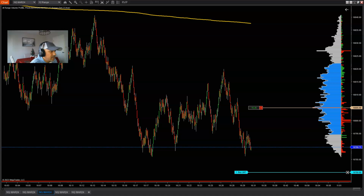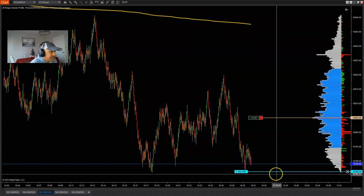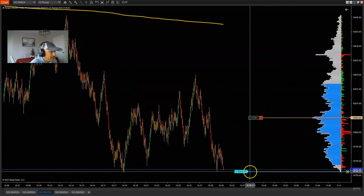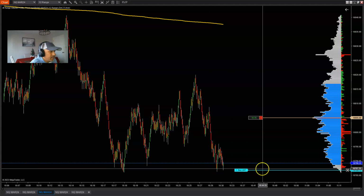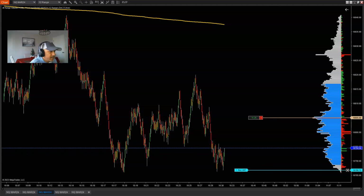Let's see if it's going to break the low here. I might just take out the low here once it breaks this area, because it looks like it's aiming to break that area right here. Come on. Right below this area right here. Come on. Come down and test it again. Look at that. It's pulling back now. I didn't want it to do this.